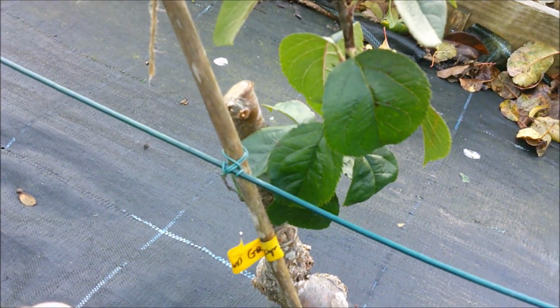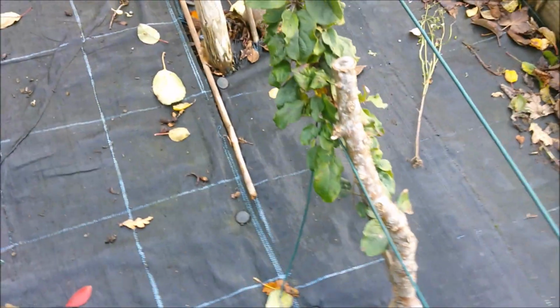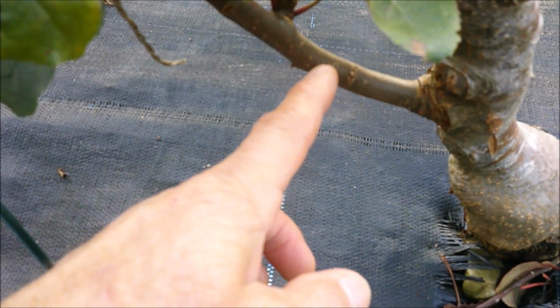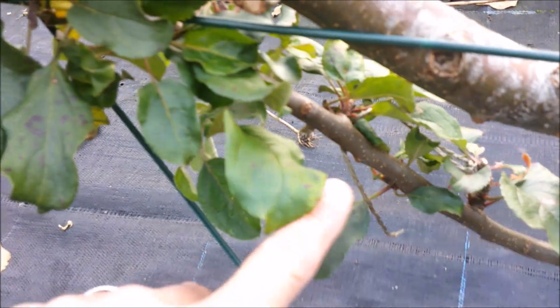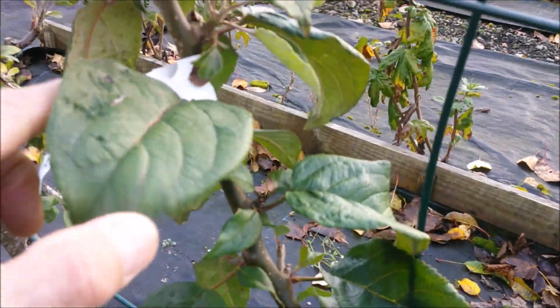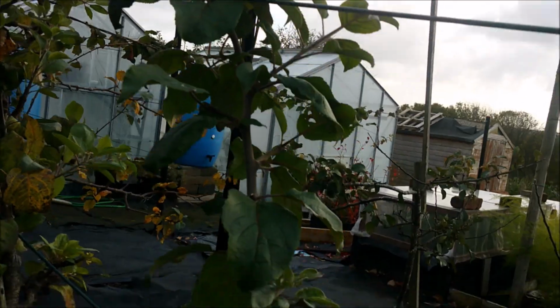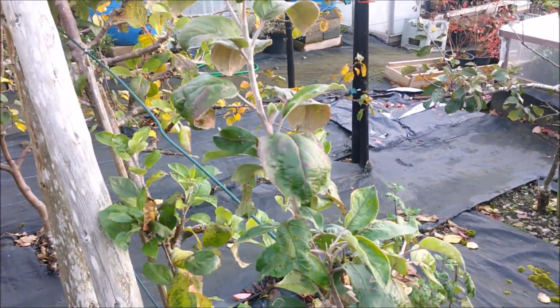So that's probably made 2.5 foot of growth. Here's the other one that I showed earlier. Again, that's on the right, the better side, if you will. So I just need to cut this main stem back, and that's made some really nice growth now. I've labelled it up. That's variety Millennium Orange, all the way up. So that's probably somewhere around about 5 foot of growth now. So that'll probably fruit next year. It's done very well.